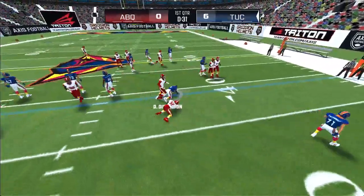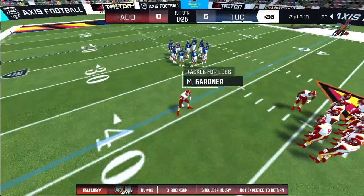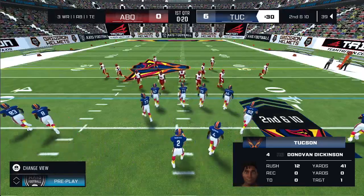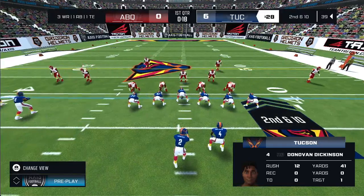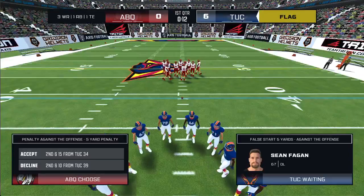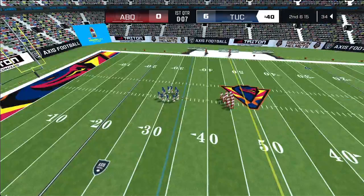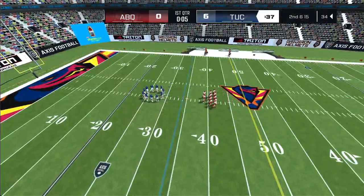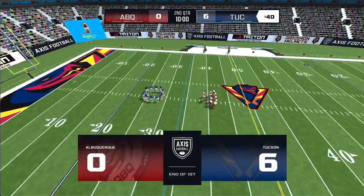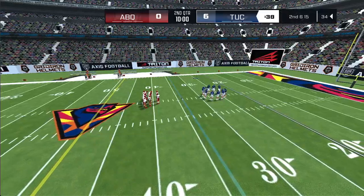Tackled quickly. Second down. Second play of the drive for the home team. There's a flag on the field. The away team will accept the penalty. Penalties can be real drive killers or savers. Well, that'll wrap things up for the first quarter. The home team with the lead, 6-0.